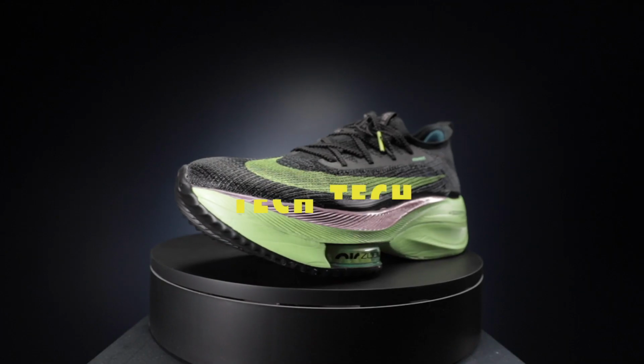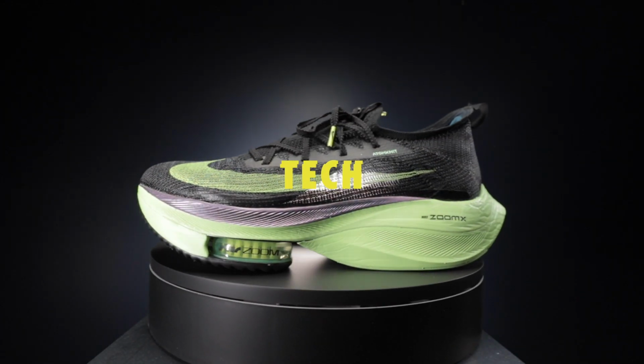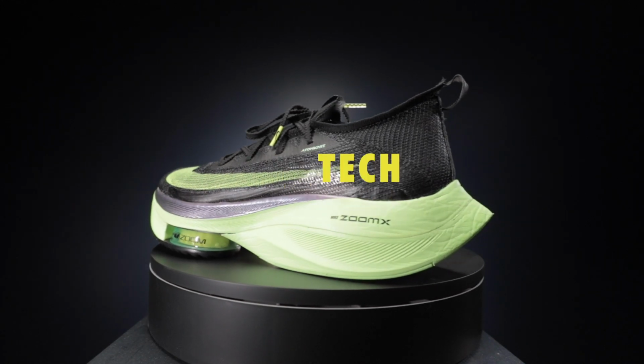And so since I paid so much more for this shoe, I am extremely invested now in understanding how fast this shoe is, and ultimately, do I believe it's worth it? Let's jump into the tech, because there's a lot to enjoy and dig into when it comes to this shoe.